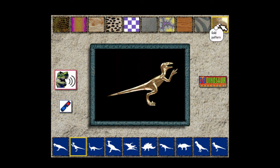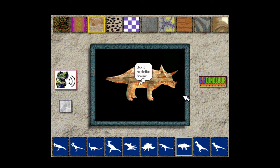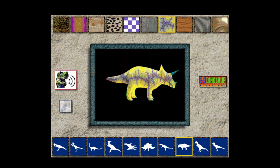Gold pattern. Oh, yes. Shiny skin like this would have been nice in a jewelry store, but not in a prehistoric jungle. Rainbow pattern. Oh, radical dude. Where's the black light? Marble pattern. This wouldn't be so bad if I were in the center of a dining room table. Triceratops. Marble is a wonderful skin to have. It's just not so easy moving around in it. Fractal pattern. Honestly, I prefer plants.